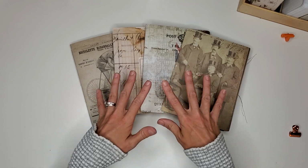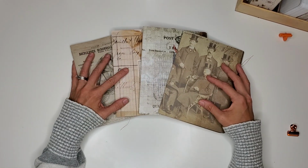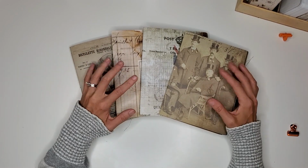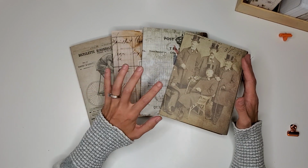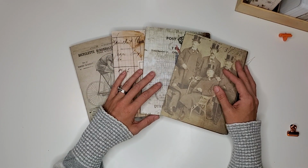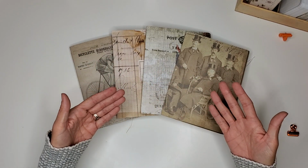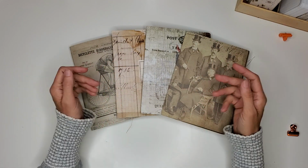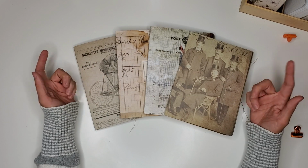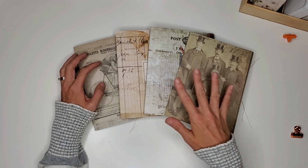All of them are filled with essentially the same types of items, you know, the vintage photos and cabinet cards and things. Obviously they are different pictures, but there is one of each of everything in each of these folders, if that makes sense. So let me zoom you guys in, and then we'll go through each one of them.